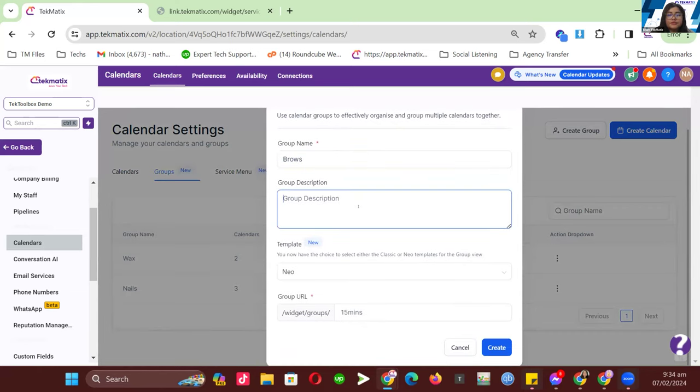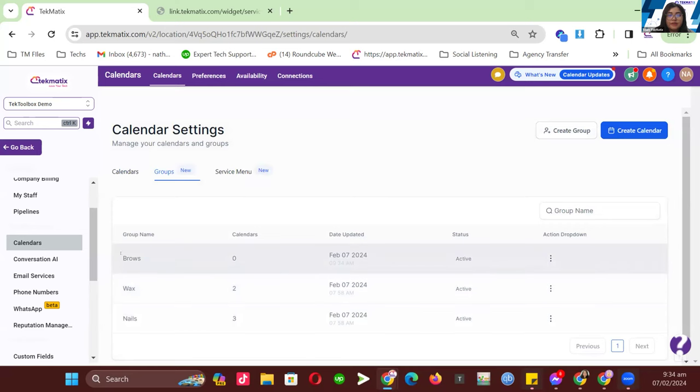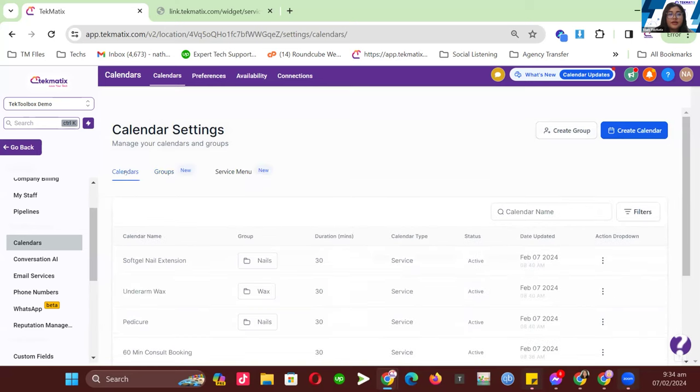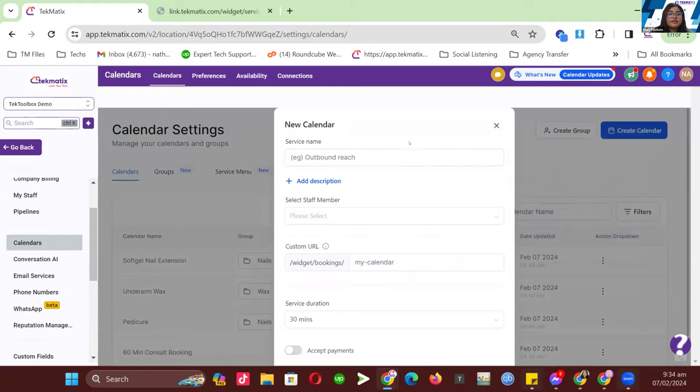You can put in your description here, and then you can put in your unique slug. So I'll just put in a slug that I can create. And that's basically it. I already created a brows group in there. So what I'm going to do is create the individual service on the calendar. Just click on create calendar on the top right and then choose service calendars. This is where we're going to create a service. So just click on select and name your exact service.